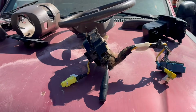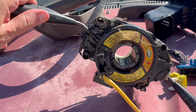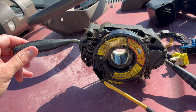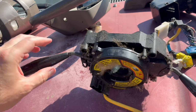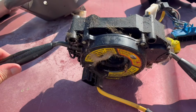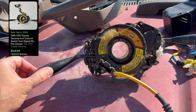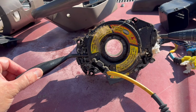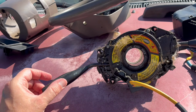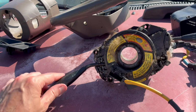This is probably most valuable and the most nasty. I don't want to touch it without my gloves. This is the steering column switch with the, God, I'm drawing a blank on what this is called. Clock spring. Yeah, clock spring, exactly. With the wiring harness. God, was this 200? 150 to 200 or something like that? So anyway, this and the steering wheel were the main reasons I dug through to get them. But yeah, this is worth money.